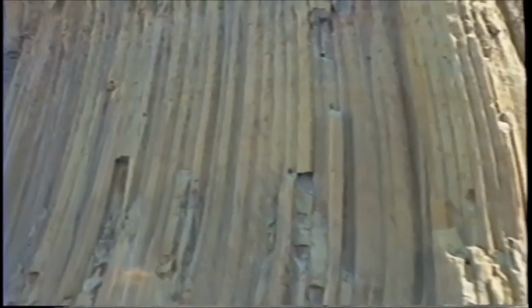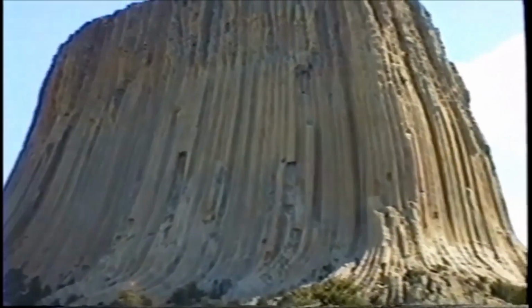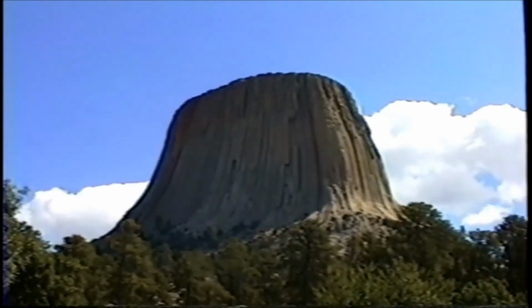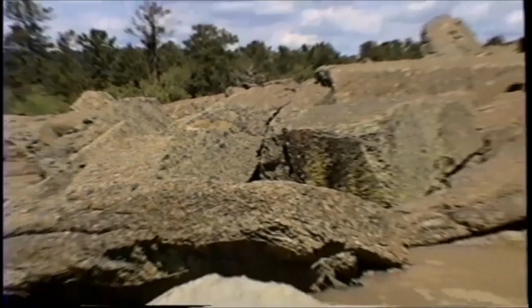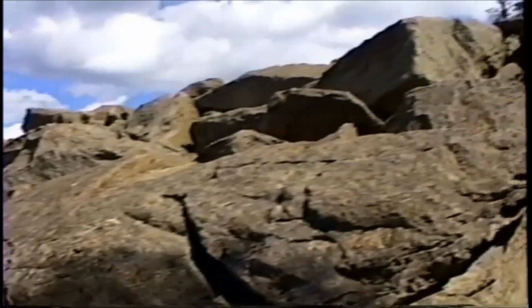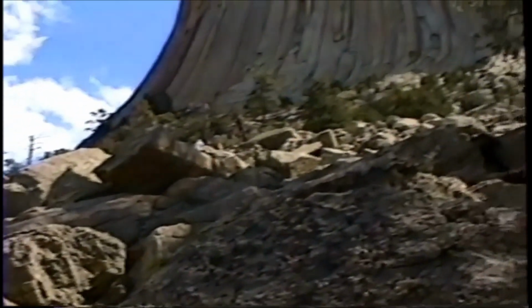Now, I doubt it would be allowed for earlier climbers to leave stuff for future climbers to use, because this is a park. This is a governmental area, and I am sure they would not allow you to do that sort of thing. So here's the pile of rock that's at the base of Devil's Tower.